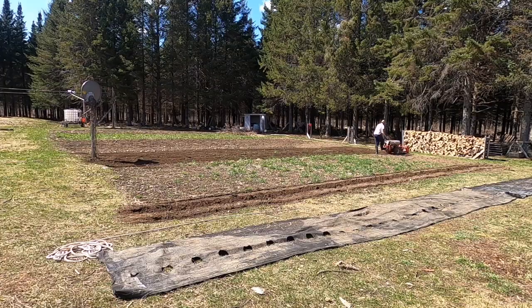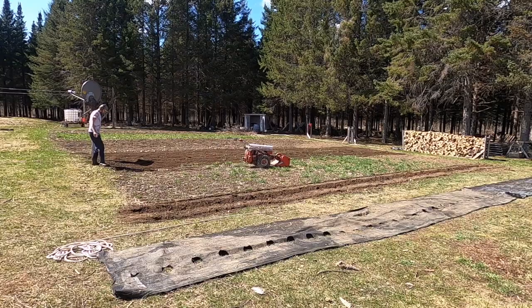None of these are labeled. None of these are labeled. Oh, I'm gonna have to unroll every single one of these to find out what the f*** it is. Story of my life.